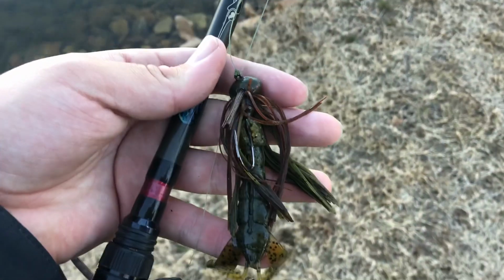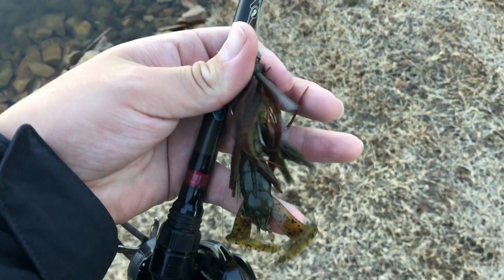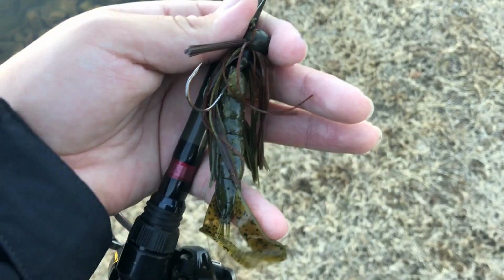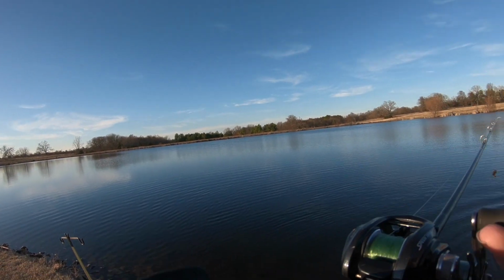And this is the bait that's putting in all the work. I think it's a Strike King jig paired with a Strike King trailer. Don't quote me, but I think that's what it is. 3/8 ounce. This thing's just killing him today. Four in a row. Good grief.